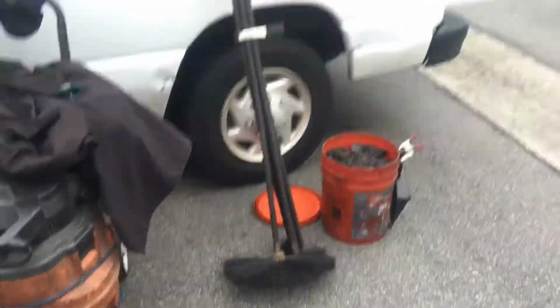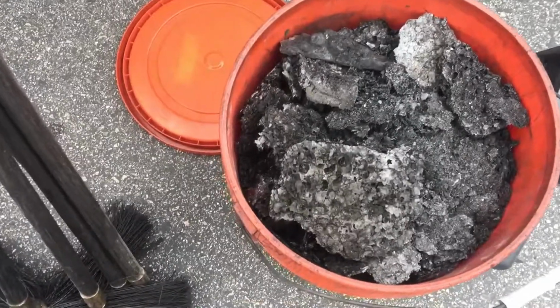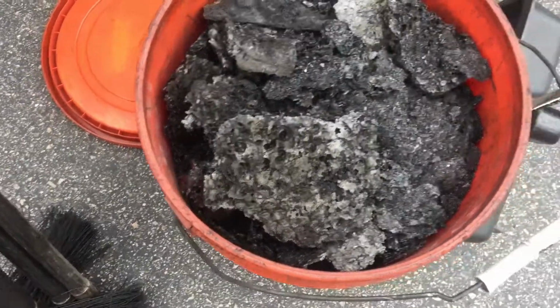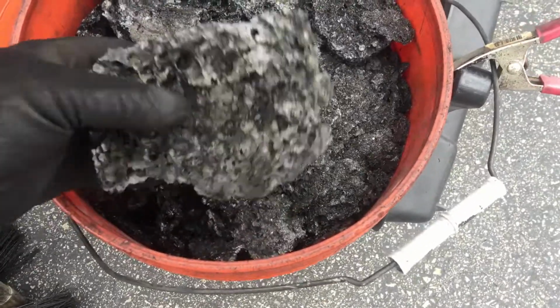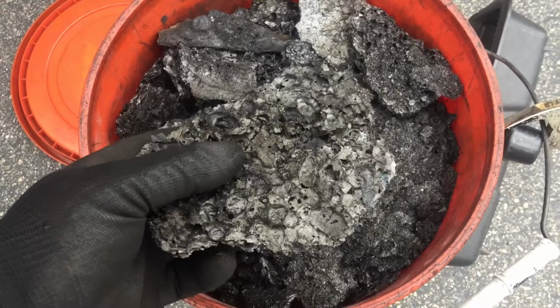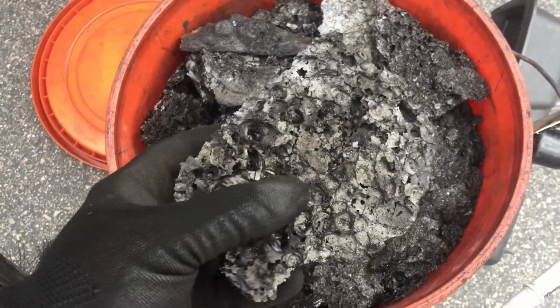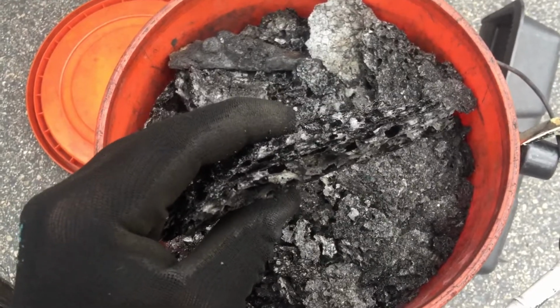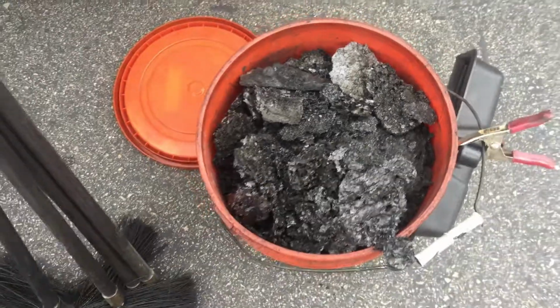All right, so what we got here is an entire 5-gallon bucket full of creosote. And what this is normally, chimney soot is just like a fine powder, but what happened here is it actually starts to turn into this kind of almost like a pumice or honeycomb like substance. But you'll see how porous that is, how much air can get in there, and that's when it's gone too far. And basically this is what catches on fire in your chimney.